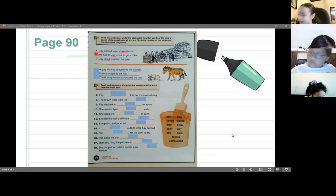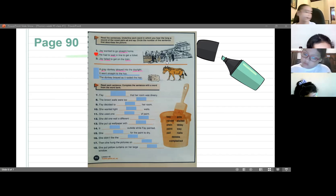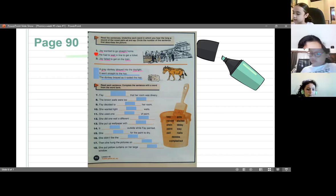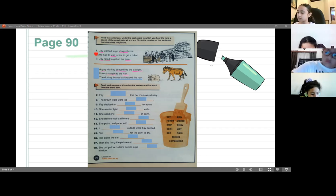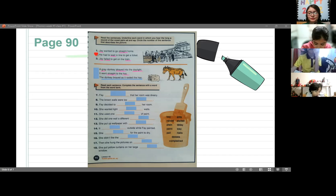It won't strength to the head. Straight, and do we have another one? Yes, we have it straight and hate. That's right. So we underline straight and hate. Continue with the number three, Santiago.